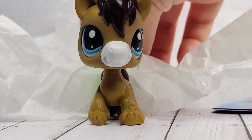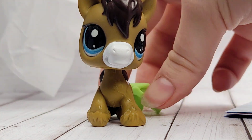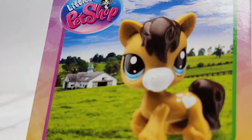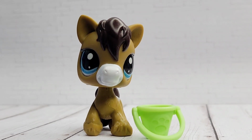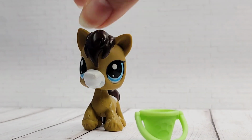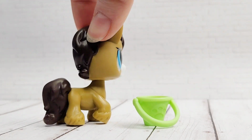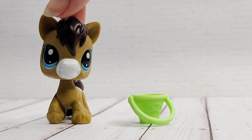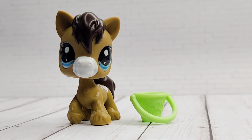So here is the last of the blind boxes, and it looks like we have a horse, and the horse comes with an accessory as well, which is a bucket. Here is the card the horse comes with. I don't have any other horses in this mold, so again, I can't compare it because I think the other old gen in this mold is pretty rare. But I love this horse. It's absolutely adorable, and I love that it has the hair on its hooves and a longer mane than the typical old gen LPS horses.